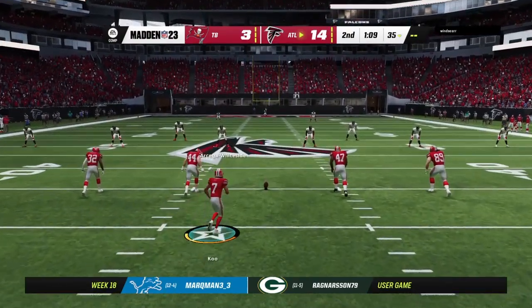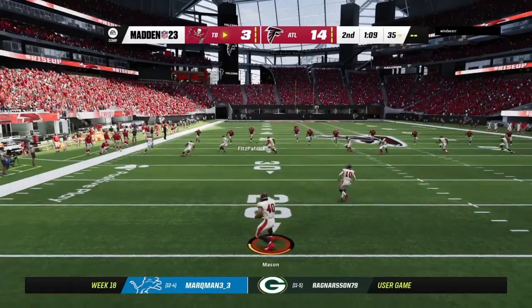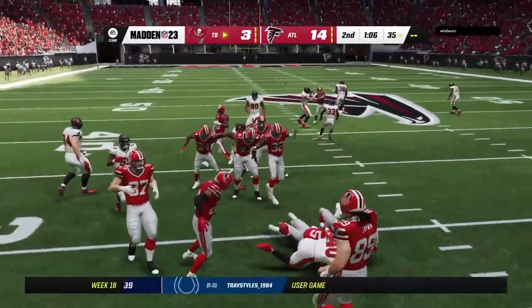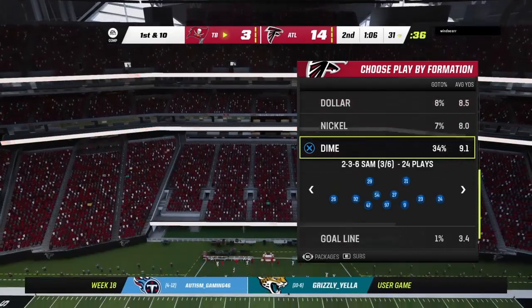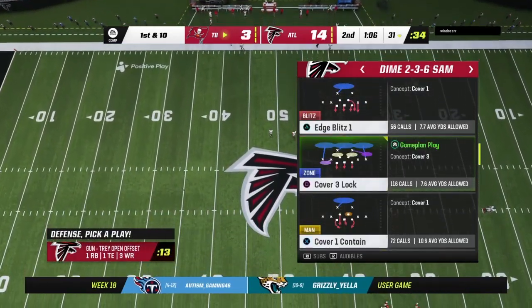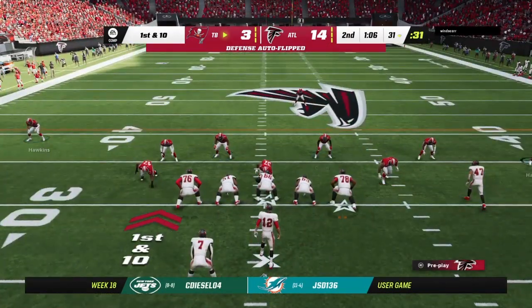Following the touchdown, here's Koo to kick off. Fields this way up at the 17. And they're going to start this drive in pretty good shape up past the 30. The Bucs offense set to begin their next possession.